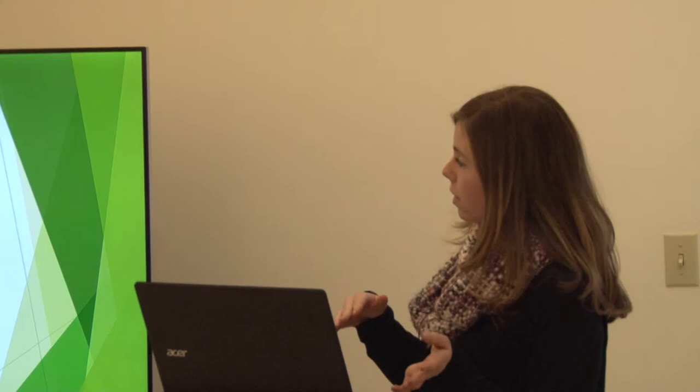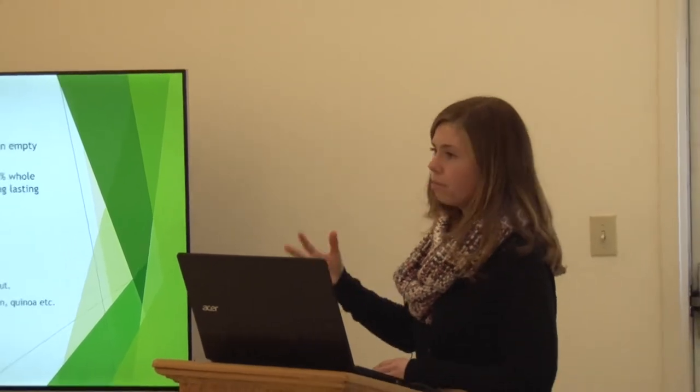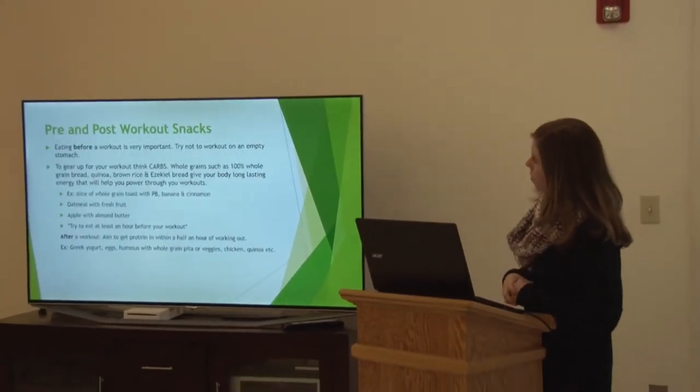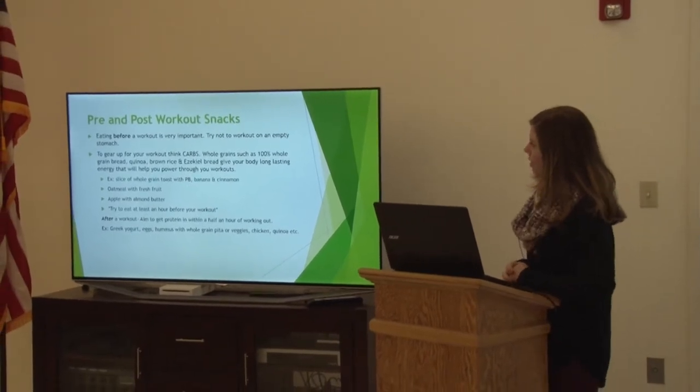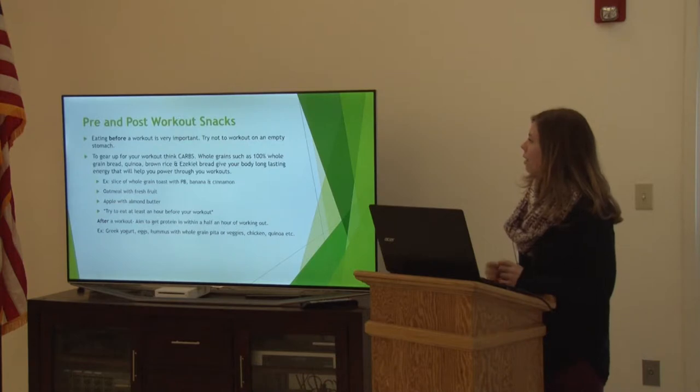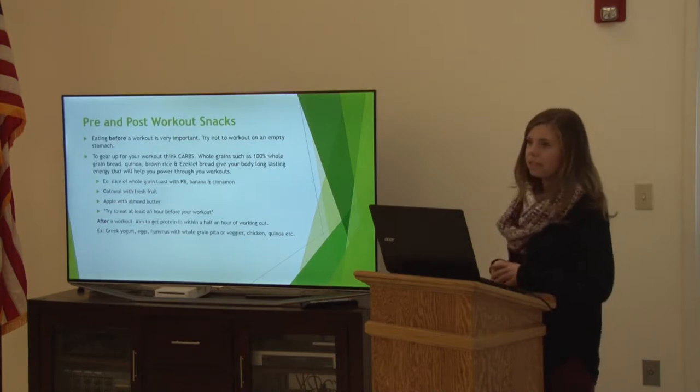Now, after your workout, if you're an early person and you're working out really early in the morning, after you finish your workout, go home and have a big balanced breakfast and think protein, because protein after your workout will help replenish your muscle tissue that is lost. So a couple of my favorite post-workout snacks here. I love apples with almond butter, oatmeal with fresh fruit, whole grain toast, banana and cinnamon, lots of good things there.